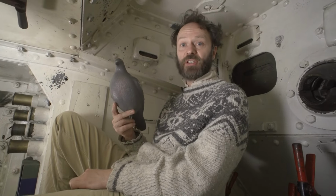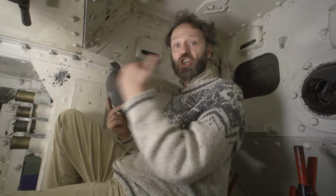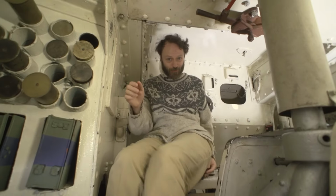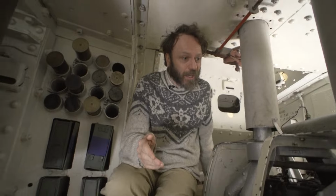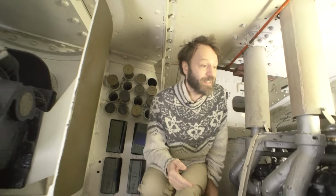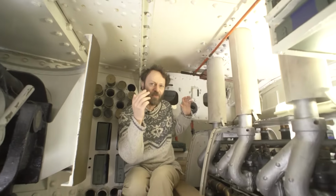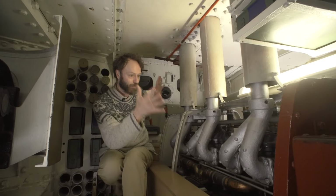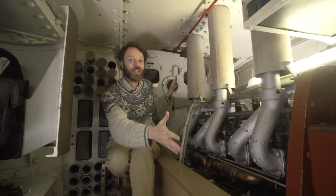And as long as a German sniper then didn't see it and shoot it, there was a chance that it would get back to HQ and give them the good news. Conditions were primitive, and perhaps nothing illustrates how primitive things were in here than the fact that they haven't invented the idea of putting the engine in a separate compartment. The engine is this big exposed thing in the middle of the room.